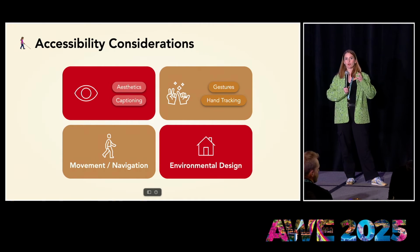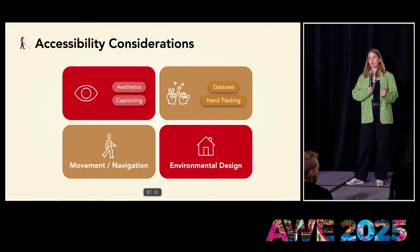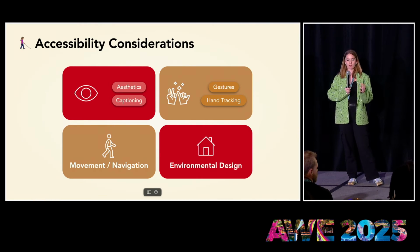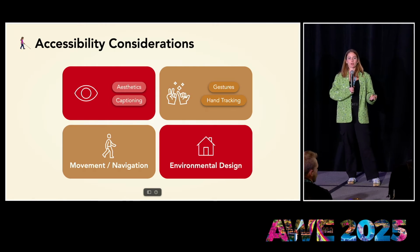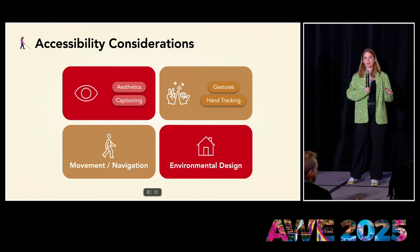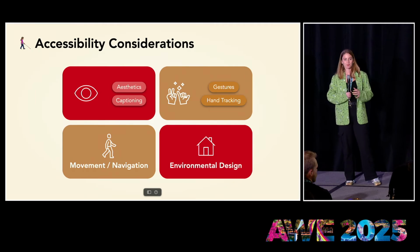And when you're doing gestures, when you have hand tracking, you want to consider, first of all, is this easy to do? Because sometimes the headset doesn't really recognize what you're doing. And then also you want to consider, is this going to be offensive, or is this sort of a safe gesture that can be implemented easily?